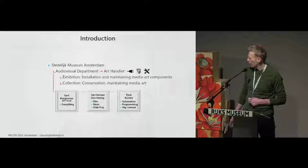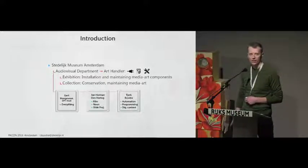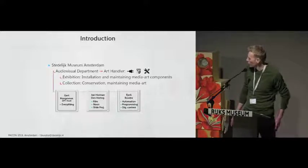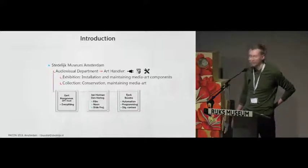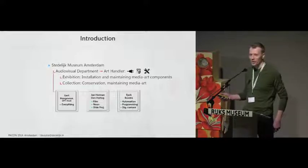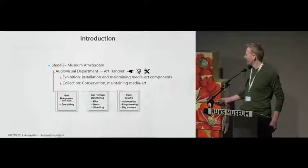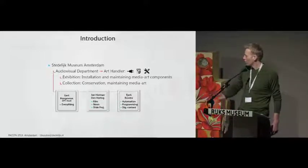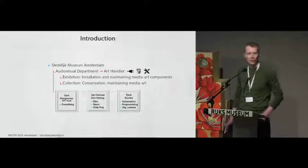My colleague Jan Herman, he's not here today. He specializes mostly in film, neon, and slide projectors, and he's doing a lot of planning and floor managing of the exhibitions and managing freelancers. And Gert Hogeveen, last but not least, he's the department head, and he is doing everything. So that's what department heads do, right? He will be retiring next year, so he's throwing everything on us. We would be here with the two of us, but he said, hey, it's your show, you do it.